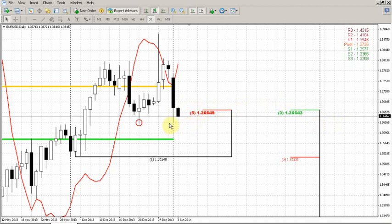But price hasn't quite reached these lows and hasn't quite washed out this area, because we have the bearish stop grabber, and a stop grabber suggests the taking out of these lows. That hasn't happened yet, but this probably should happen in the nearest hours.